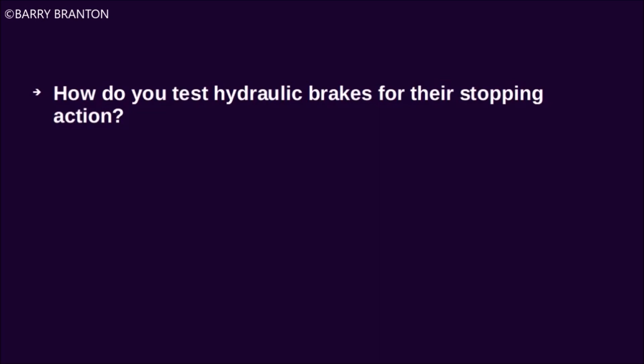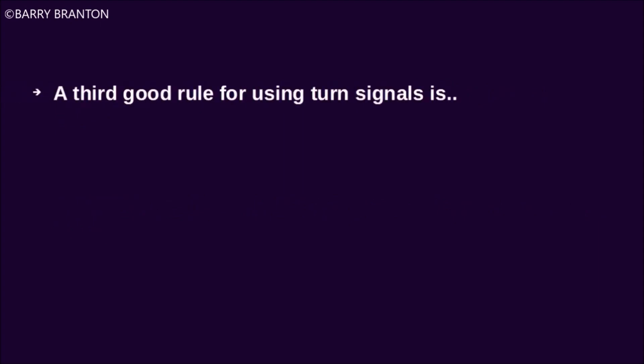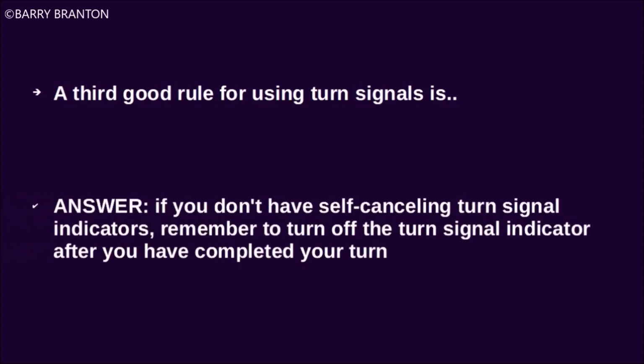How do you test hydraulic brakes for their stopping action? Go about 5 miles per hour and then push the brake pedal firmly. A good rule for using turn signals is, if you don't have self-canceling turn signal indicators, remember to turn off the turn signal indicator after you have completed your turn.